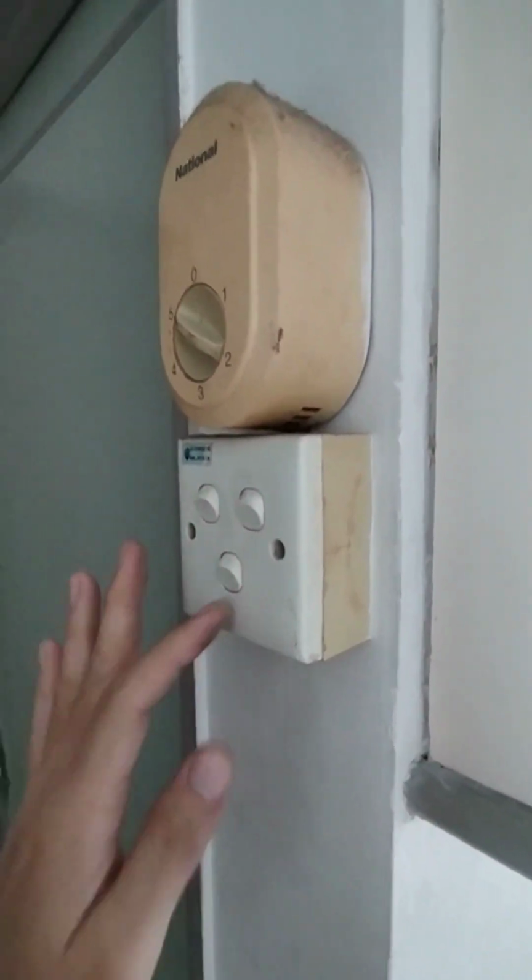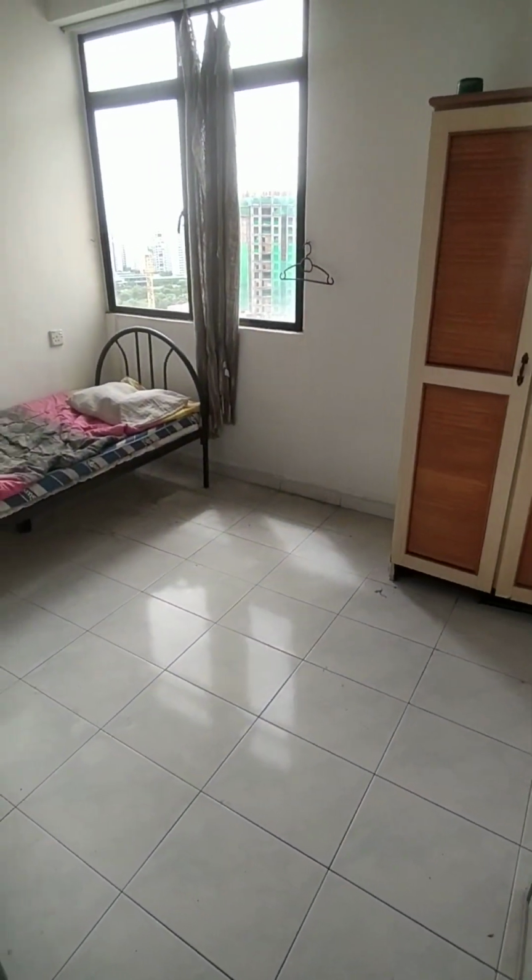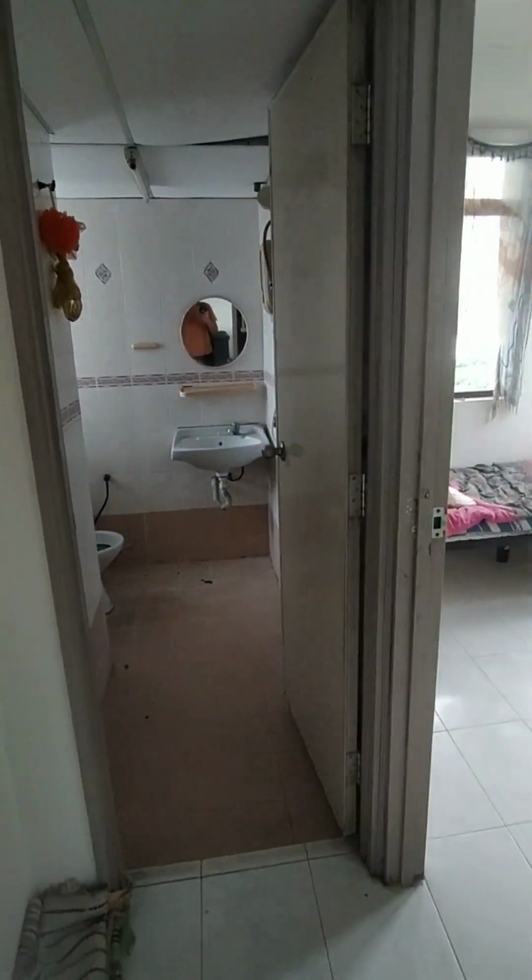Okay, there's another third room right here, and the bathroom at the side. Oh, let me just switch on the lights. Switch on the lights of the bathroom. Open! Hey, not bathroom. It's a bedroom. So, oh, this is the bathroom. Oh, okay. Wait.